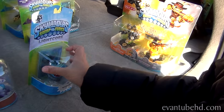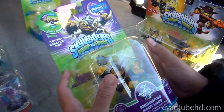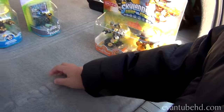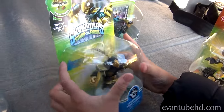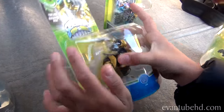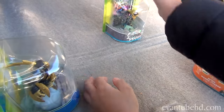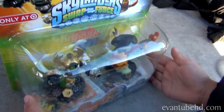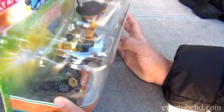Yay! The Lightcore Warnado. We just got our Enchanted Hoot Loop at Walmart this morning. And we got a couple legendaries. Legendary Free Ranger, and legendary Grim Creeper. And Nitro Magna Charge. And got the Rattleshake.